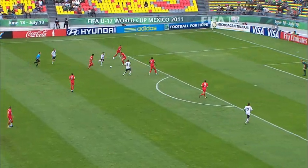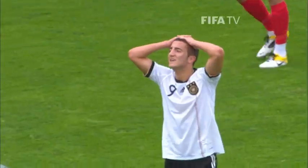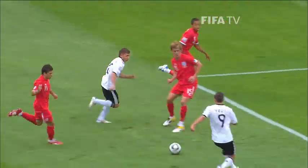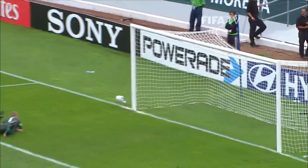Acicek. Lovely little shimmy. Yesil, lovely turn. Great strike. Foot to the post and away. Well, that would have been some goal from Samet Yesil had he hit the target. It was a lovely dummy by Yesil. And the ball struck the foot of the post for England's relief.